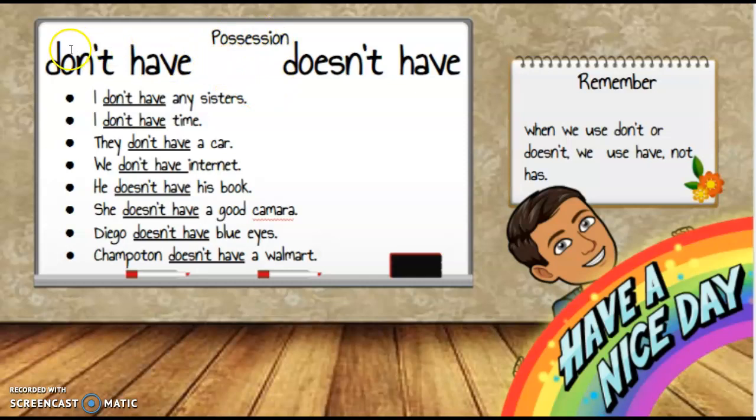For negative we use don't have and doesn't have. Let's look at the examples. I don't have any sisters. I don't have time. They don't have a car. We don't have internet. He doesn't have his book.